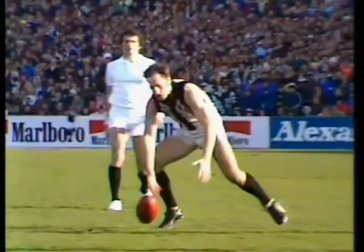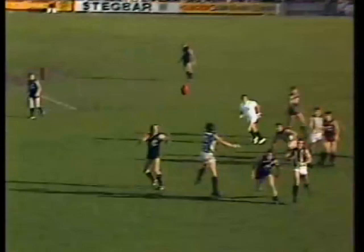Punch forward by Pennell. Overrun by Pickett. Carmen to Max Richardson. Tunnel ball. Towns. Well played, Greg Towns. Pennell to half forward. All Collingwood. Robert Hyde.